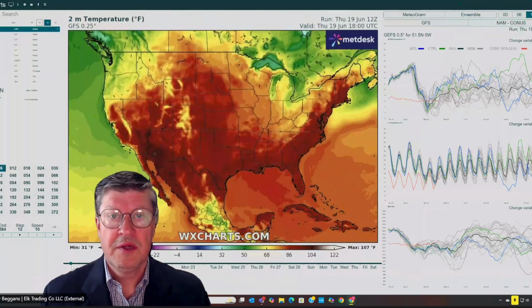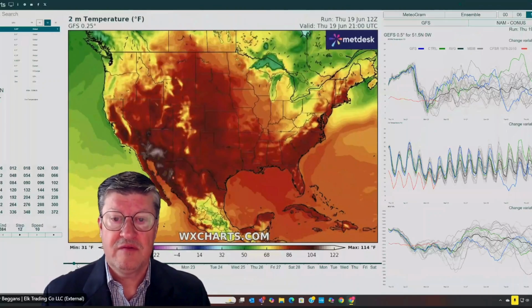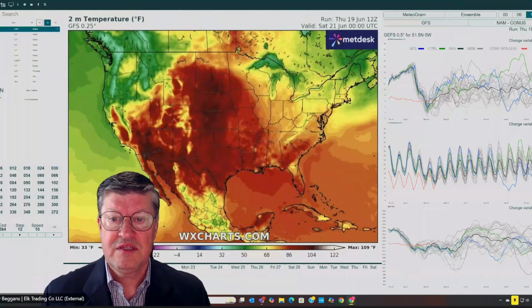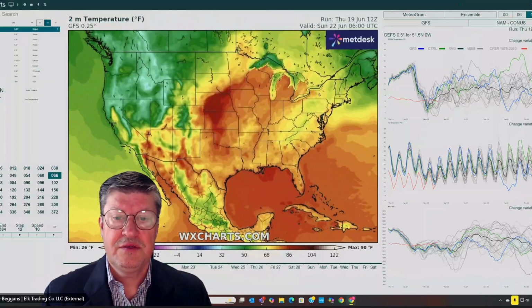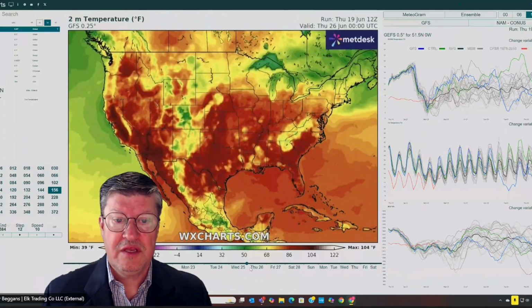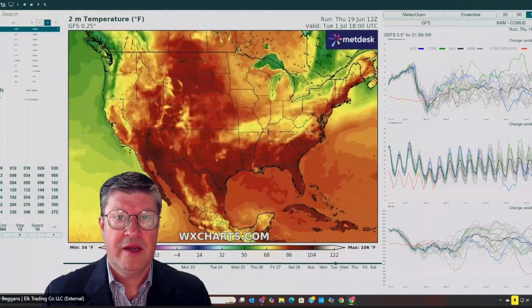So let's take a look at the weather. This is from WX Charts. As you can see here, it really starts to bake as we get today, the first day of summer. As we go further into July, we really start to get very, very warm across Texas, the Southeast, even parts of the Midwest in the next few days. And it's especially humid, so AC load is going to be higher. This heat starts to expand all the way across into the eastern seaboard and parts of New England even. And this continues all the way through the end of June and into the first week of July.